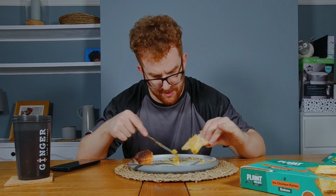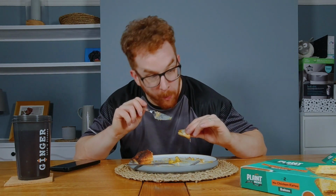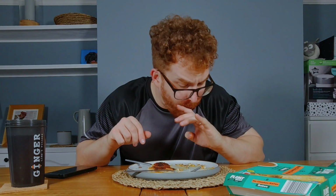Well, this has got some spice to it. So, maybe it'll focus. I'm going to title this, these are the cheapest bakes I can find. So, the katsu one's amazing. So yeah, I burnt it, but wow. Tasty.